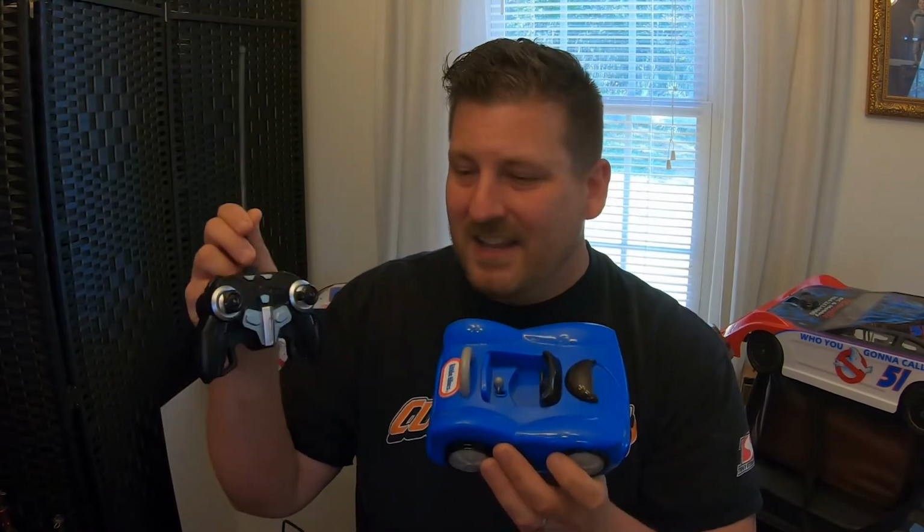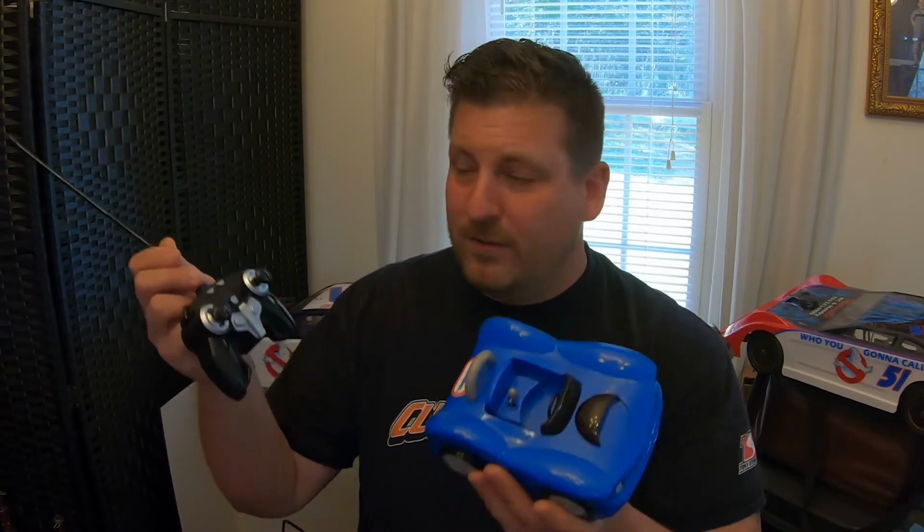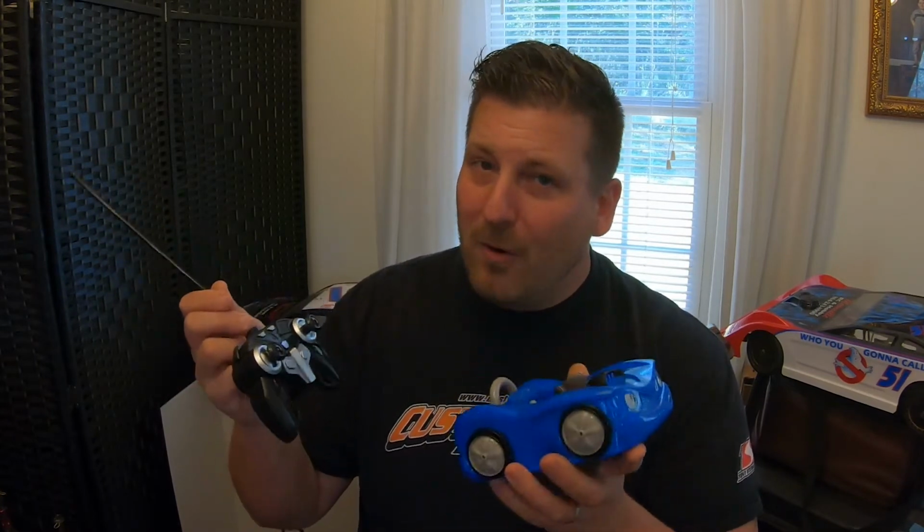One of the biggest misconceptions about hobby grade RC racing competition is the fact that a lot of people think that we're still racing Walmart toys. There's a big difference between something like this versus what we actually race, okay? This is just a Walmart toy. This is one of my son's toys. This is not what we race whenever we say RC racing. A lot of people think that it is.